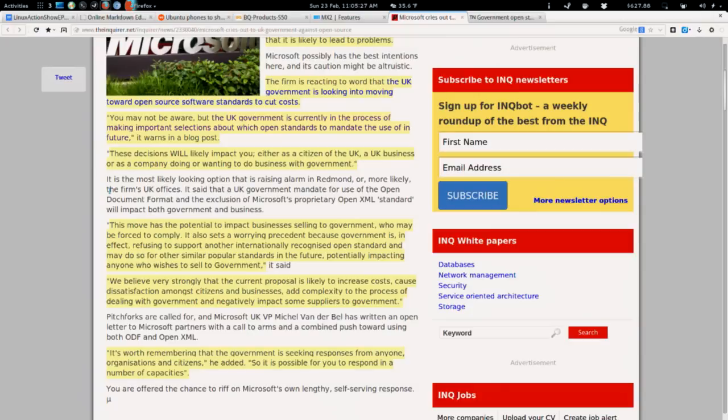Not one. Every single thing was "this might be a problematic thingamajobber" and some more PR-speaky crap. And they didn't actually touch on any one thing. The only thing they actually touched on was their open standard. That was really what it comes down to. Here's the closest they get to that. They say, "We believe very strongly that the current proposal is likely to increase costs, cause dissatisfaction amongst citizens and businesses, add complexity to the process of dealing with government, and negatively impact some suppliers," i.e. Microsoft, "to the government."